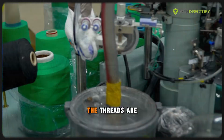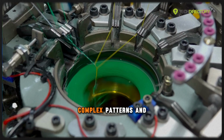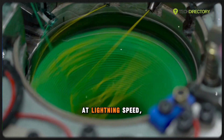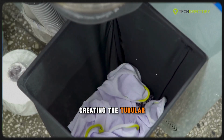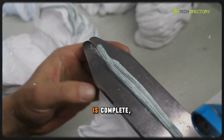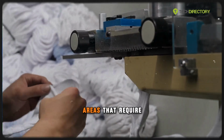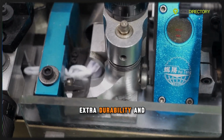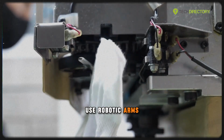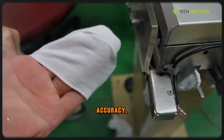durability. The threads are fed into circular knitting machines programmed to weave complex patterns and sizes. These machines spin at lightning speed, creating the tubular sock structure row by row. Once the body of the sock is complete, the machine seamlessly forms the heel and toe, areas that require extra durability and shaping. Some advanced factories use robotic arms to reposition the sock mid-process for perfect stitching accuracy.